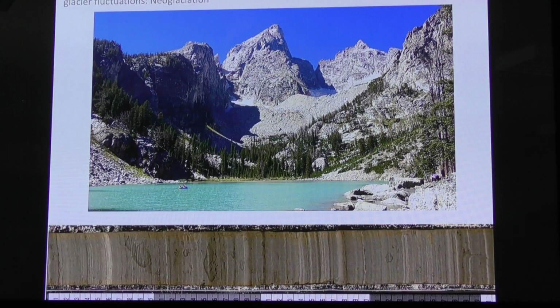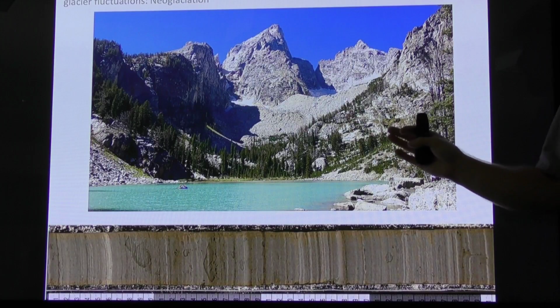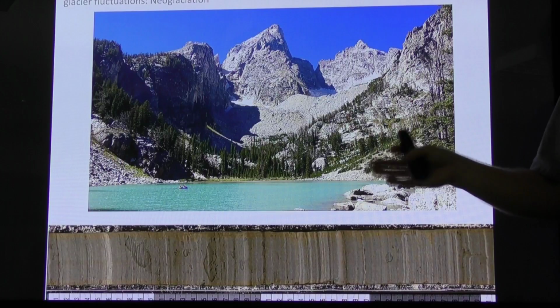So did it not melt at deglaciation? In other words, has it been there since? You're saying deglaciation is 14,000 years ago at the valley bottom. Do these things persist right through? That's unclear. You're pretty close. We didn't actually make it to the basal till, or to that age, that time period.